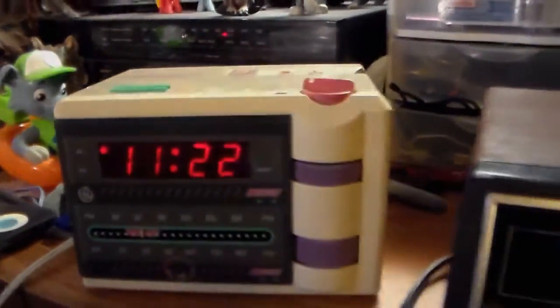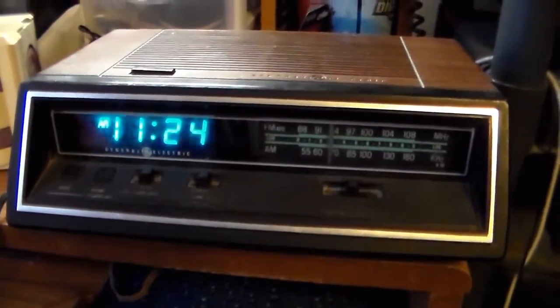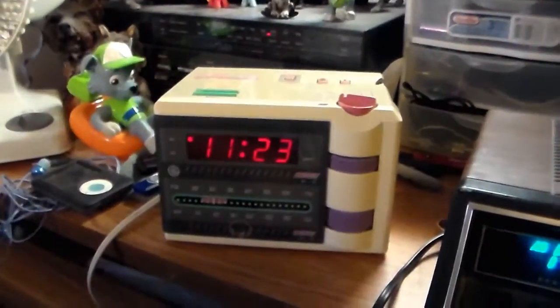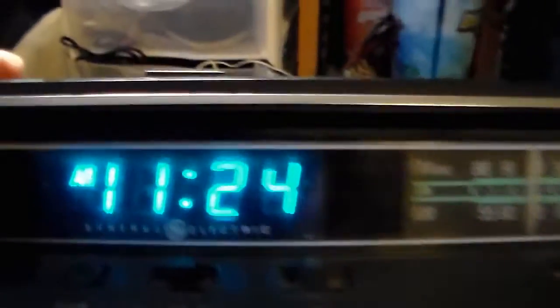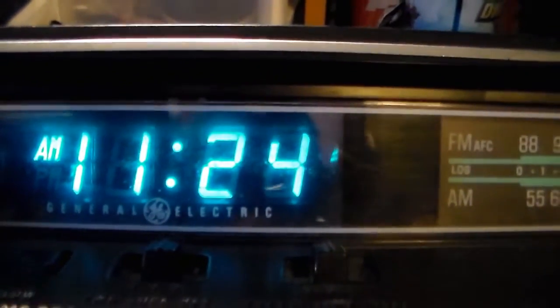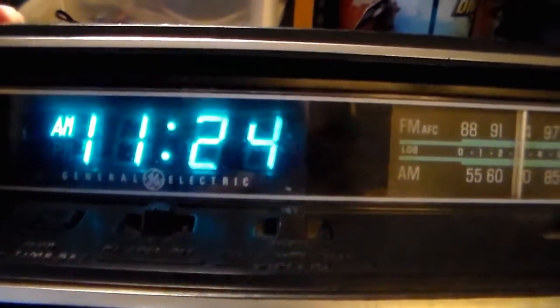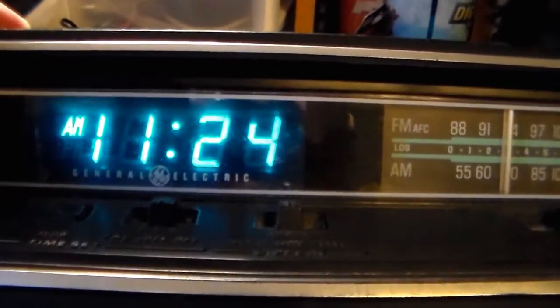So, yeah. That's that. Okay, here's another one that I picked up Friday at the same Goodwill shop as this one. This one I paid $4, that one I paid $3. So, yeah. This is also a General Electric. And this camera does not do justice, but trust me, that LED display is supposed to be green. And through the screen it looks blue, but trust me, it's green.